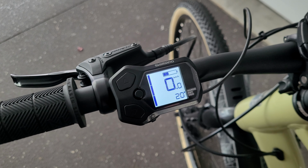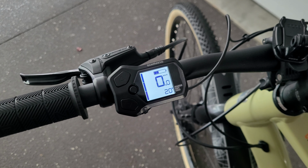So in terms of battery life now, I've just done over 40 kilometers and I have around 20 kilometers left. So I've been leaving it high the whole time. So I think in terms of battery life, you'd expect around 60 kilometers. But that's going to vary based on your terrain. Brisbane is pretty hilly, so I'm pretty impressed with that.